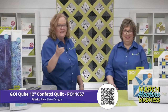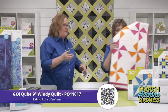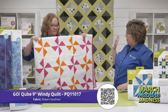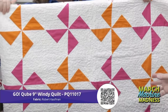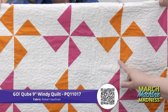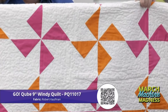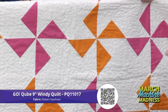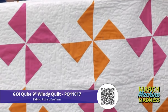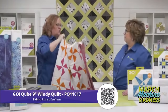All right, the next one is called Windy Quilt. It's Robert Kaufman fabric, and this is actually one of Erica's favorites. I love this one. I love pinwheel blocks. She does. This is kind of fun because it's got them set on point. But another great thing about this quilt is that it's a great one to make in any size quilt, in any size cube, because you're just making those half square triangle units. So this would be really easy to translate into another cube, and I think we have patterns for the same basic design in both the 12-inch and the 6-inch cubes. And then you just use those 6 and 12-inch setting triangles to finish out your quilt. I love the fact that so many of our patterns, we can change the size of the quilt.